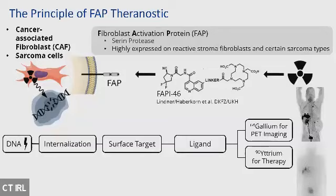These can be loaded with radioactivity, either for imaging, which you can see in the upper row. We can make a gallium-68 PET image of a cancer, but it can also be loaded with highly active, efficient radioactivity like Y90, which has a high energy and is able to destroy and kill cells. Those are applied intravenously, and depending on the application, we can either image cancer or sarcoma, or we can treat cancer or sarcoma using those radioligands.